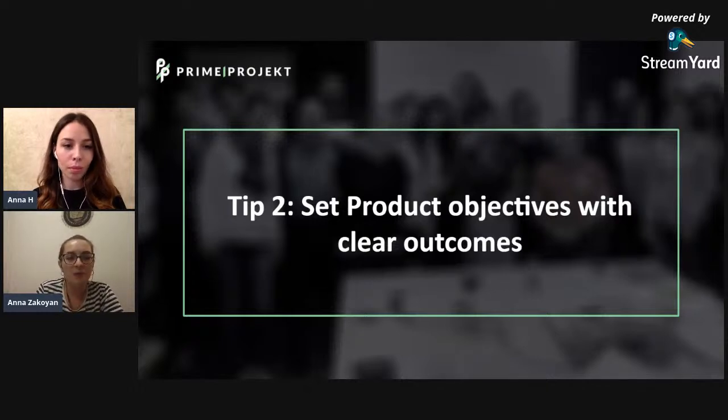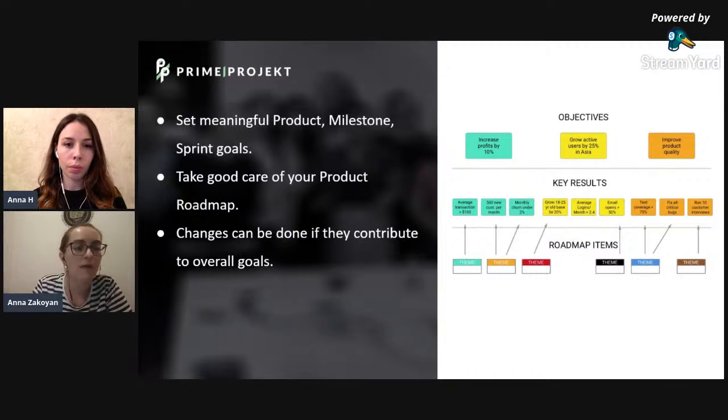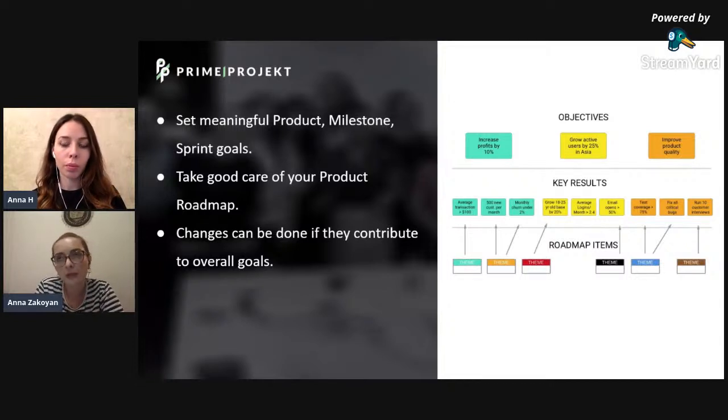Let's just face it. When you are dealing with users, with data, with goals, you have to be really specific. So how exactly are you going to measure these objectives? This is the next important question. If we elaborate more, setting meaningful product milestones and sprint goals is really essential. If your objective is related to profit, then something like increasing profit by 10% might make sense, but just increasing profit is not an objective. If you are setting your sprint goals, something like completing all the stories or all the PBIs within the sprint cannot be a sprint goal, because it does not give the team and the involved people a focus on what we are actually going to see at the end of the sprint.